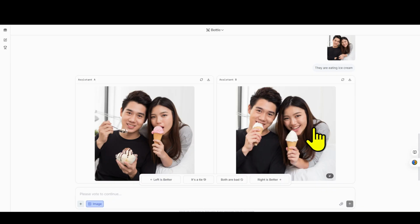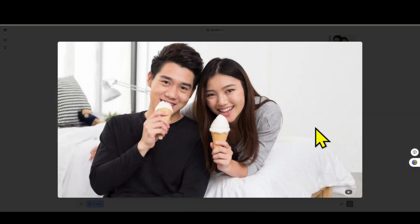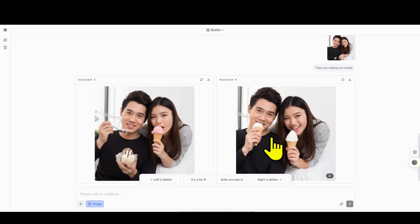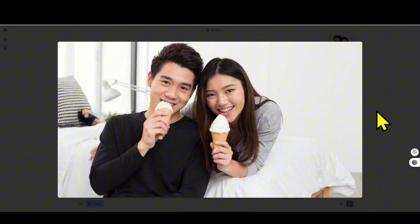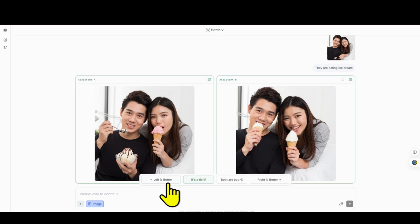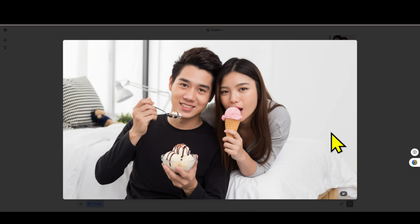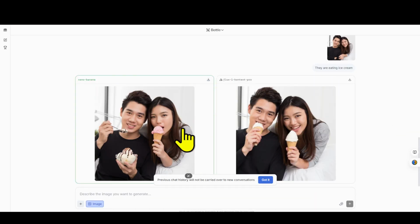And you can see the background hasn't changed. It only changed one action. Now they're eating ice cream. However, here the left image generated by Nano Banana is sharper, more realistic. You see the girl's lips actually touching the ice cream as if she's really eating it. Truly impressive. You can see it's even competing with Flux One Contact Pro, and honestly, Nano Banana is far superior to Flux Contact. Let me try with another image.